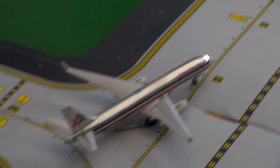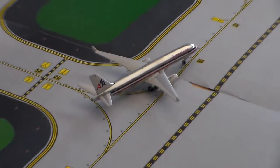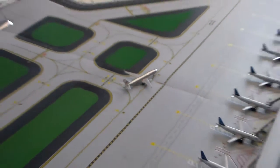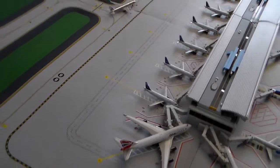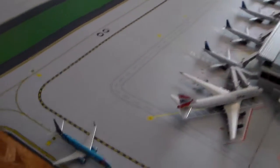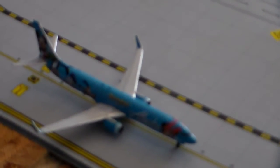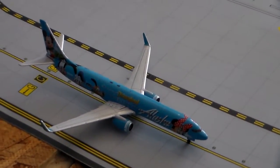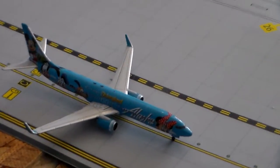You're going to see a lot of American London Heathrow flights in the updates now, because that route ends on March 29th. So I'm going to be doing a lot of American London Heathrow routes, because it's kind of sad that route's not going to be here anymore, but it's not the end of American international service. American's going to keep the Paris flight in the summer, so it's good to see the American tail at the international terminal.